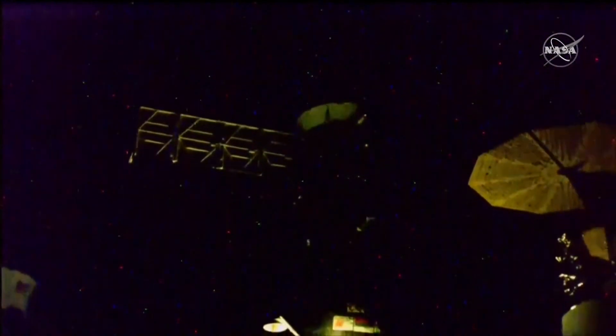Again, the International Space Station is in an orbital nighttime right now, but you are looking live at the Soyuz MS-17 spacecraft. Again, inside is NASA flight engineer Kate Rubins, Soyuz commander Sergei Ryzhikov, and Russian flight engineer Sergei Kud-Sverchkov. Again, they are strapped into their seats in their Sokol launch and entry suits, ready to take a short spin around the station just moments from now.